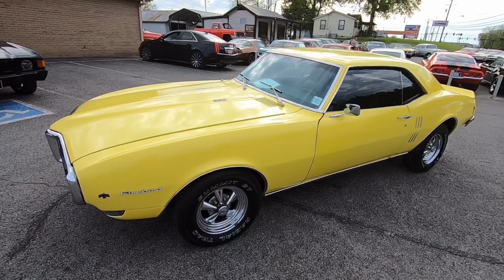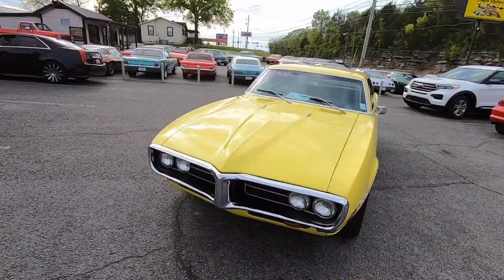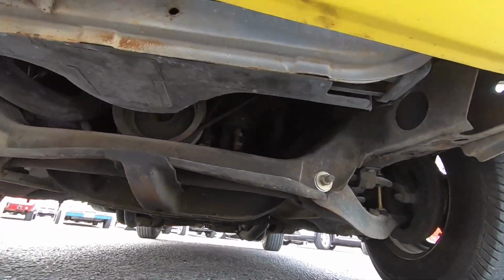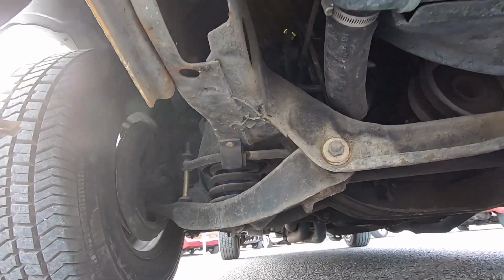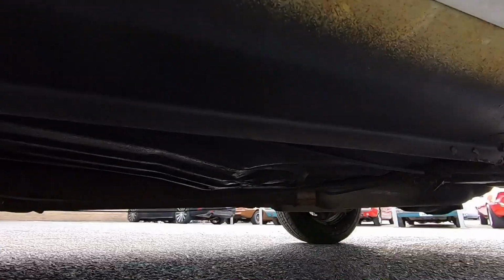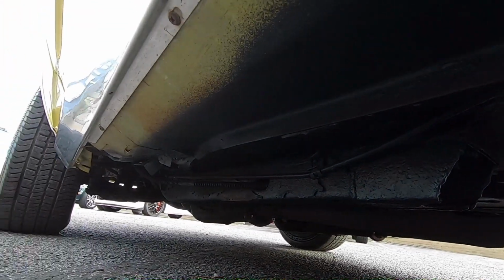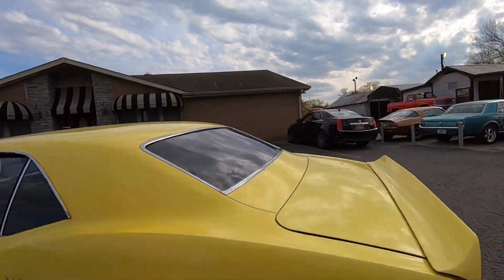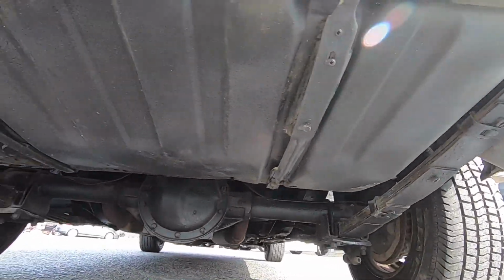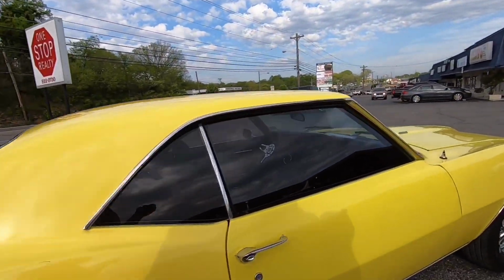All right, I'm gonna give y'all some undercarriage shots. We're gonna start up in the front, go to the driver's side, the rear, and the passenger side, and then we'll get this thing on the road and do a test drive. Now to the driver's side here. To the rear. And the passenger side.